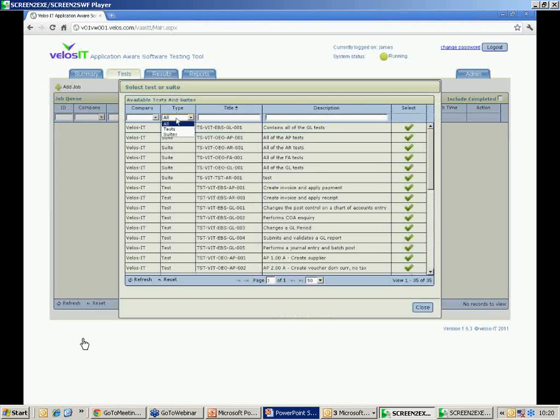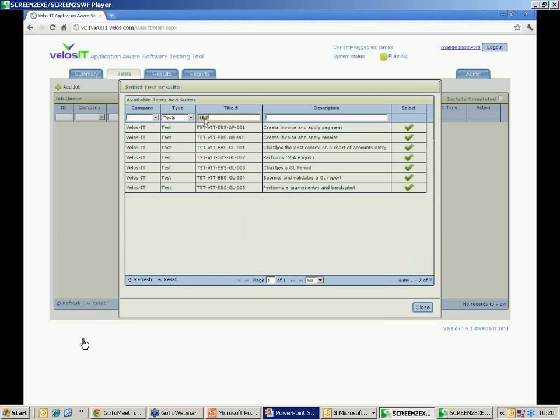So I'm just going to add a new job to the queue. So here we can see the list of available test scripts that are installed into the system, a number of e-business ones like create an invoice and apply a payment, create an invoice, apply a receipt, perform a chart of accounts inquiry. So I'll just let that continue so we can filter on all of the different tests that are available. And we're going to run the create invoice and apply payment test script.